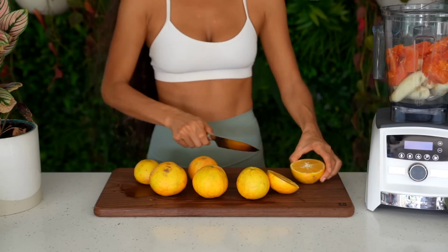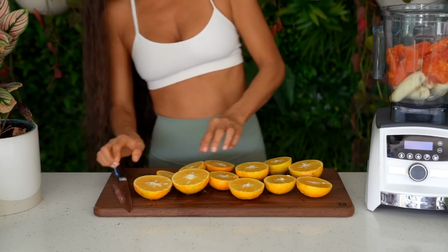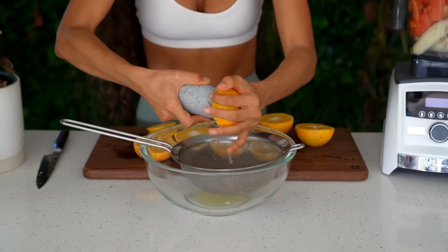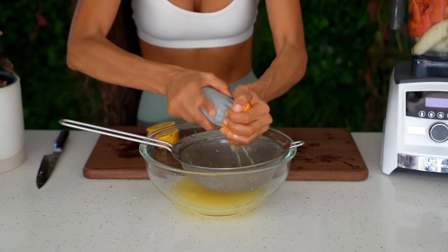Next, I'm gonna slice the citrus in half and I'm going to hand squeeze out the juice until I get approximately 1 to 2 cups. If you want a smaller size smoothie, use approximately 1 cup of freshly squeezed orange juice or citrus juice. If you want more volume to your smoothie, go ahead and use 2 cups of orange juice.